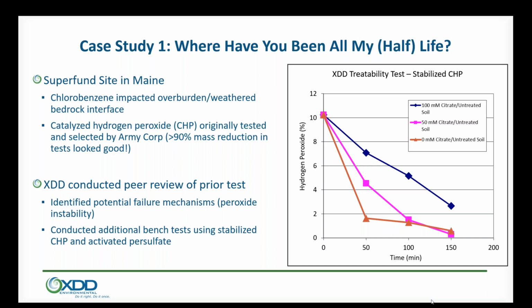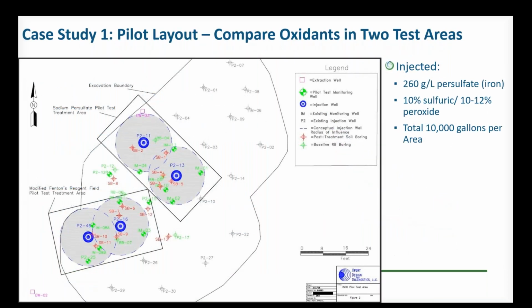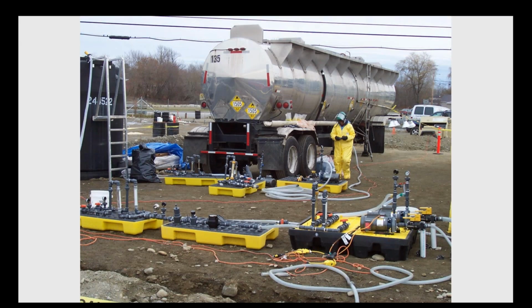It looked great in the bench, but when you try to spin that into full scale, you realize there's an issue. So we went to a pilot scale, and in this case, which is unusual, we were able to do a side-by-side test using persulfate in one area and peroxide in another. So we had a peroxide test area and a persulfate test area. And here's a picture showing the pilot layout.